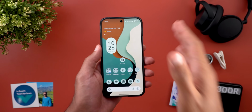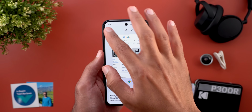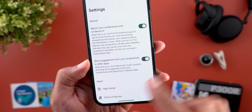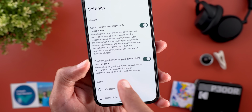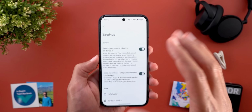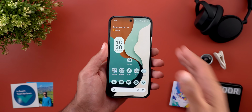Another powerful feature is the Screenshots suggestions in other apps, and it's much better than what I thought. To activate this feature, head over to the settings and you will find a new toggle here called Show Suggestions from your screenshots in other apps. You will see movie, music, product, and other text suggestions from your screenshots while searching in relevant apps. And this is what makes this feature powerful. It understands the context and knows which app you are in, and it will only suggest the stuff related to it. So let me show you a quick example.